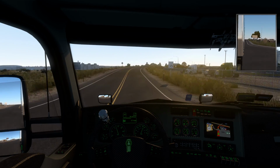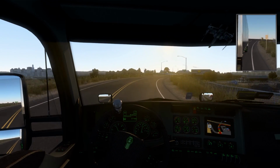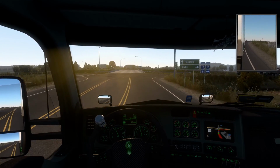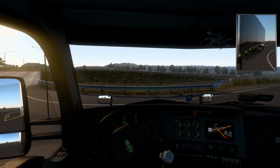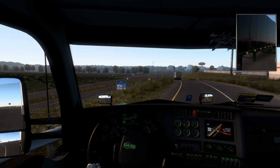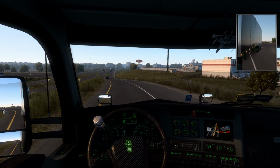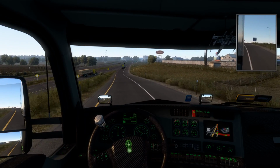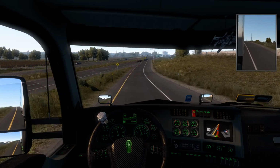But this mod actually works really well. It's very clean. I mean, you can't do much with it color wise and everything, but I think that's the reason why they called it a Kenworth the General. I think if you read the description, it has to do with, well, I've already forgotten what exactly it said on it. I need to start reading this stuff before I start doing these videos.